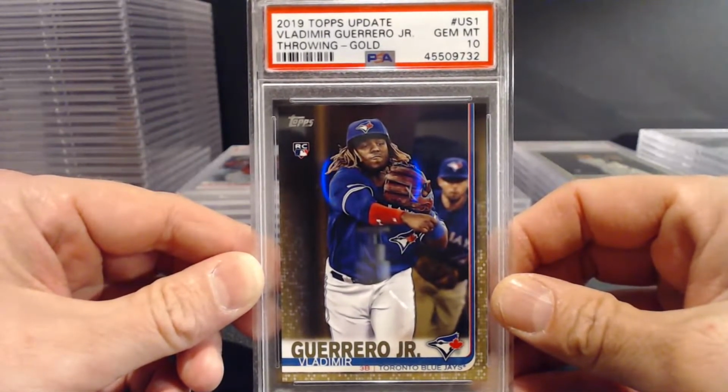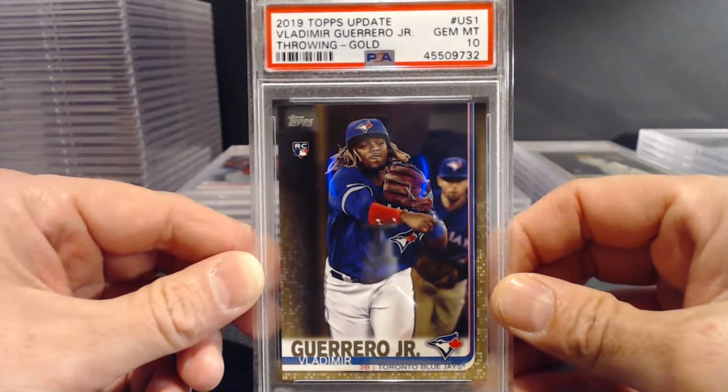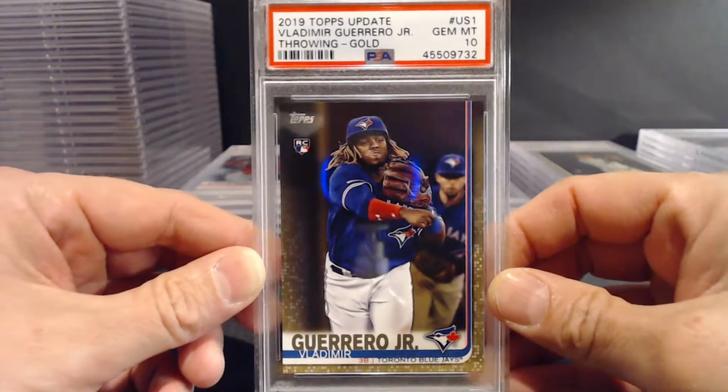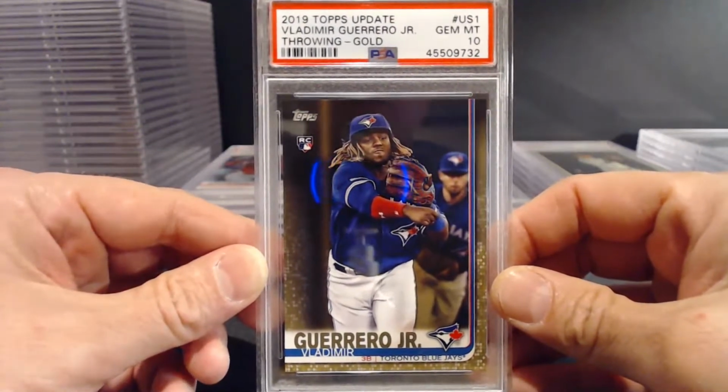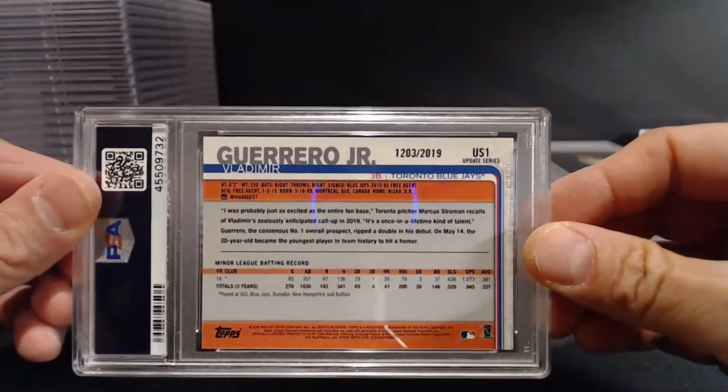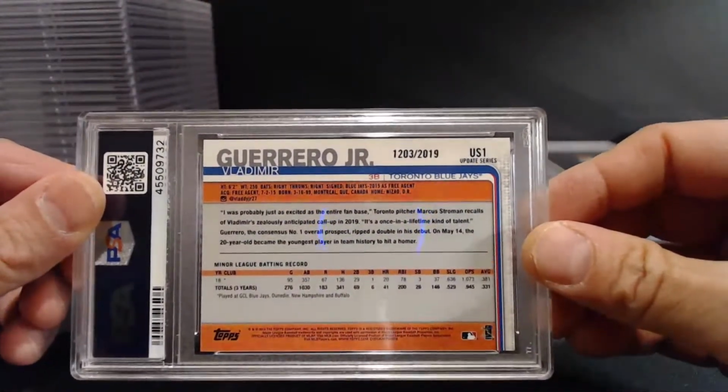This was a card where I would have sold it had I been able to get about 110, 115 for it, but all the offers were coming in at about $100. So then when I was doing the group sub, I'm like, okay, I'll go ahead and send it off. So I'm happy with the skin, and this is numbered 1203 out of 2019.